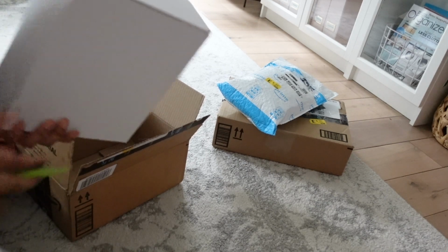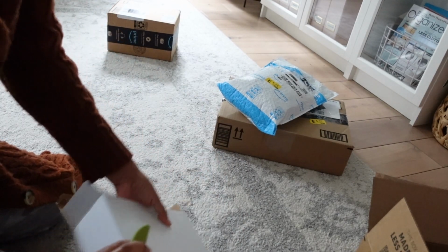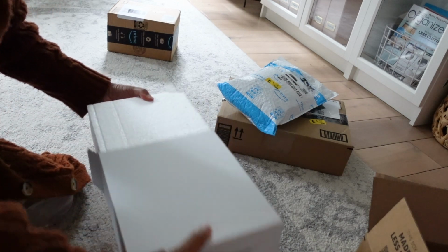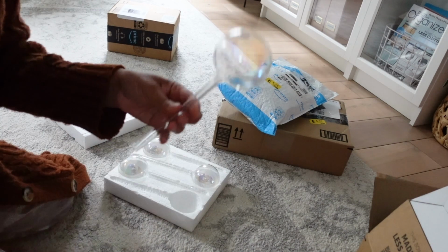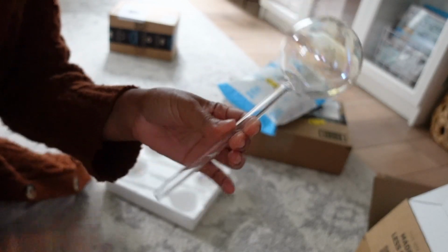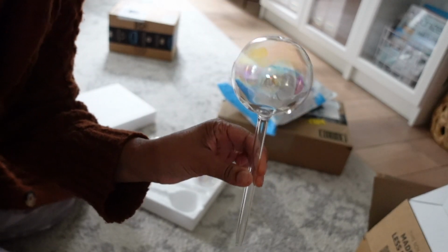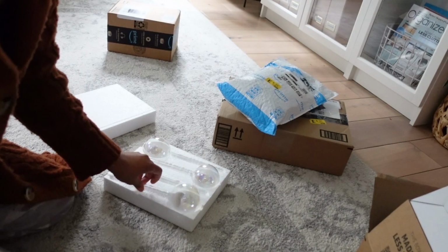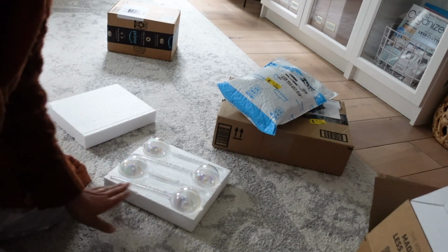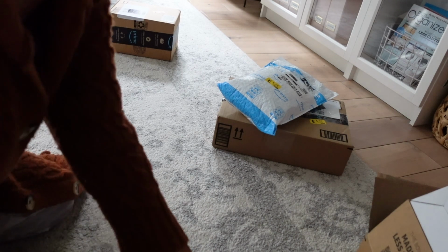this one is the glass balls for the plants. Now, I bought a package of these last week, and they are incredible. So I bought 4 more. Let me make sure they're all set. Oh, yeah. So there are these things, and you put water at the bottom, and you put them in your plants, and you stick this in the soil, and it waters your plants for you, for those who are really thirsty. So I have a couple of thirsty plants, so I'm glad to have 4 more. I really like these. It keeps me from underwatering plants, which I am guilty of.